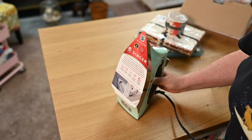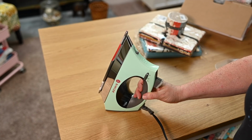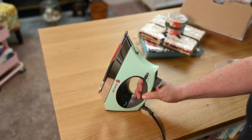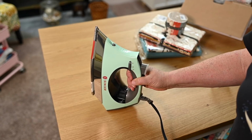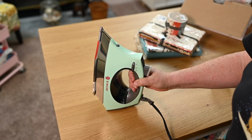The one I have currently is a Rowenta. I got it on QVC. I happened to see it one year. They were running a sale, and I had always used really cheap irons. I had never used a good quality iron. And if you're still using a cheap iron, let me just tell you, go ahead and invest in a nice one. It makes a huge difference.